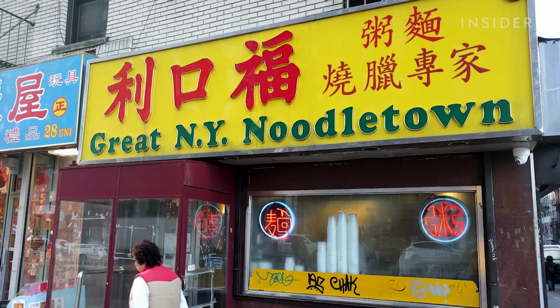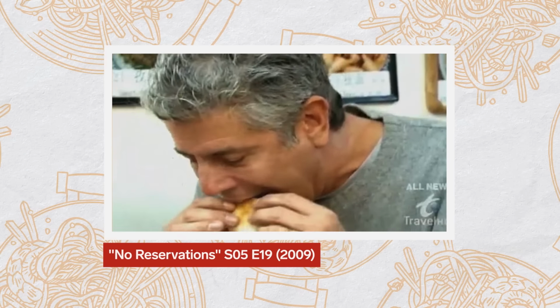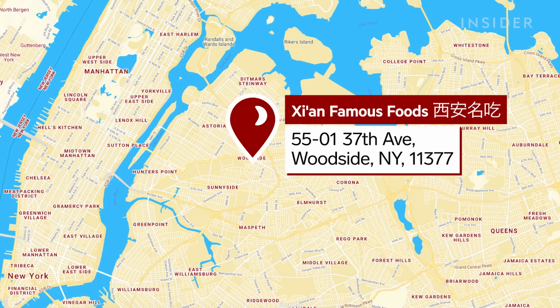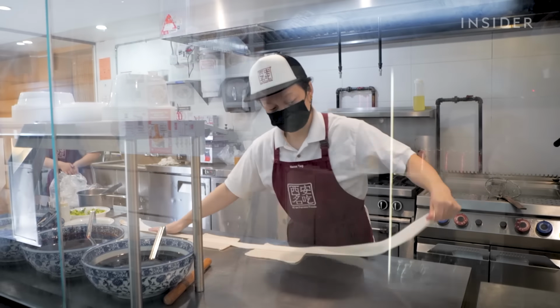Head to New York and you'll find several Chinese noodle shops dotted across the city. But the wide hand-ripped noodles from the shop celebrated by Anthony Bourdain. This place is unbelievable. This place is great. Come from here. Now this is the central kitchen, where the popular spicy cumin lamb plate is made from scratch.